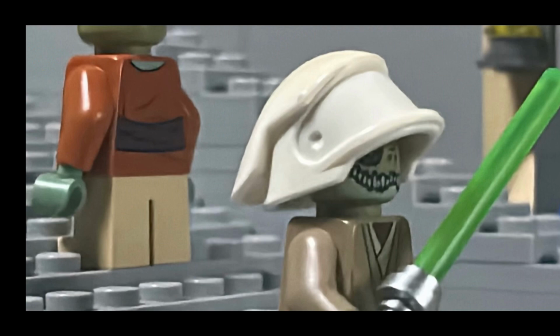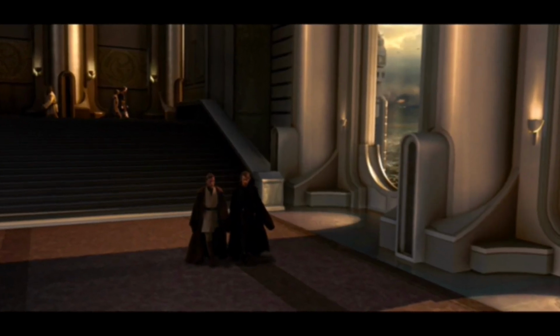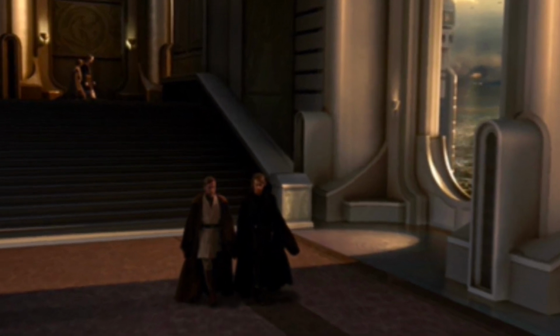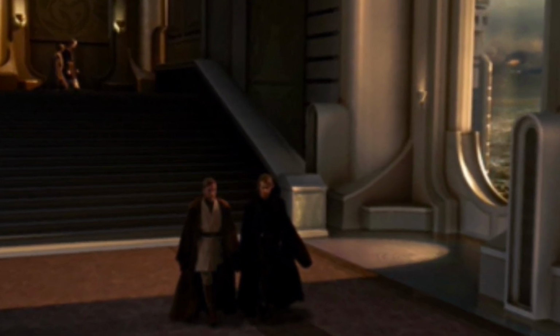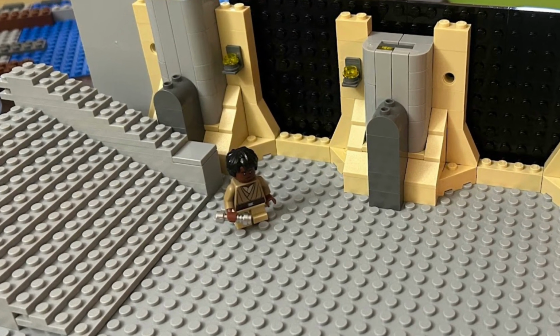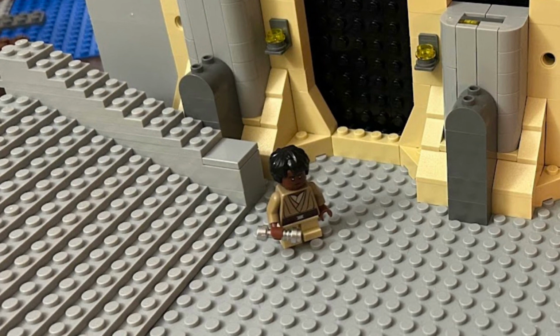So right there where you just saw the stairs, this was actually based on the same Jedi Temple corridor that Anakin and Obi-Wan have a talk in Revenge of the Sith. As you can see in this picture, I modeled it pretty closely after that area. So I replicated the stairs and the columns and stuff from that location.